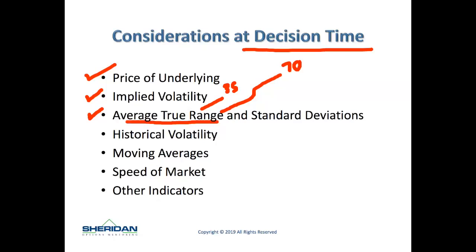Standard deviations is another thing we look at. Is this a bigger move than expected? Historical volatility is like statistical volatility. It's the volatility of the underlying. We look at moving averages, speed of the market, and other indicators. But these things will determine a lot with our allocations in the long portfolio, income portfolio, and speculative portfolio, and also the different strategies we put on and the different adjustments, right? So we don't just blindly put this stuff on.